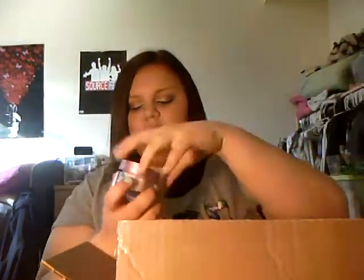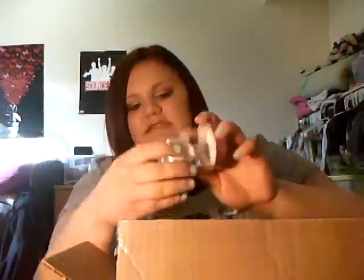It comes in this cute little jar. And I'm not going to really open it because when Tati did it, she flipped it and the whole thing just fell onto her lap. But it would look like this, and you just scoop some out and put it on your face. It's really cute. I like the packaging of it, and hopefully it works. Maybe I can review this for you guys.